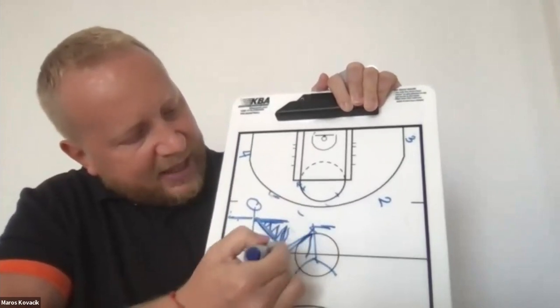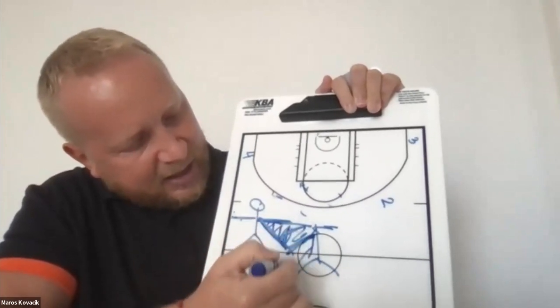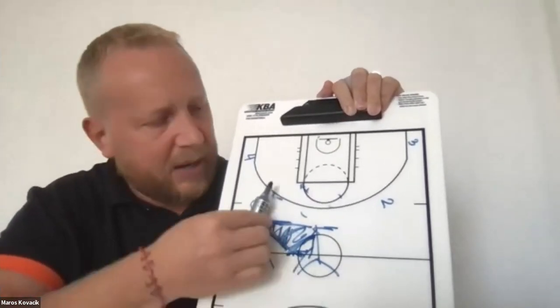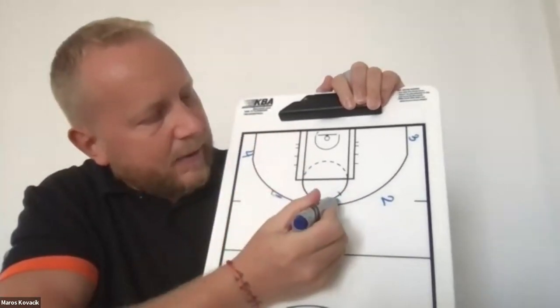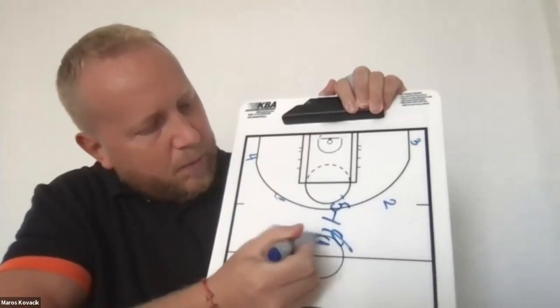So we can say that they cross, he covered this space, and he covered this space. So there is more or less no space for a pocket pass. So this is about the handwork of the post and the guard. Then, okay, so when the screen is set, a 45 ball.